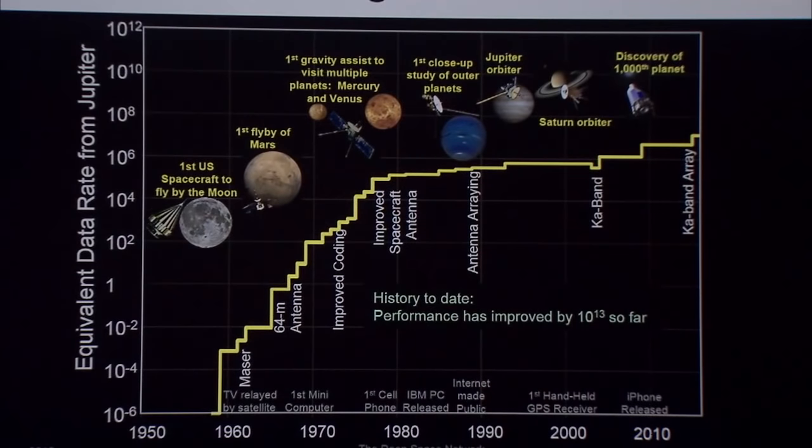And if you just look at this, for things that are under our control and distance isn't, we have improved communications by a factor of 10 to the 13th. Now, that's a huge number.